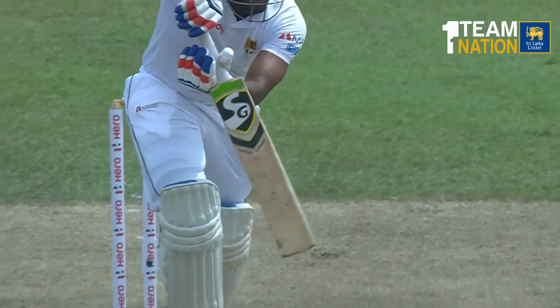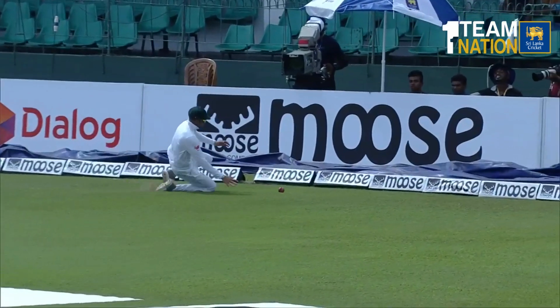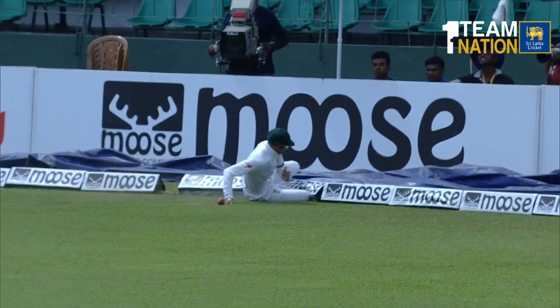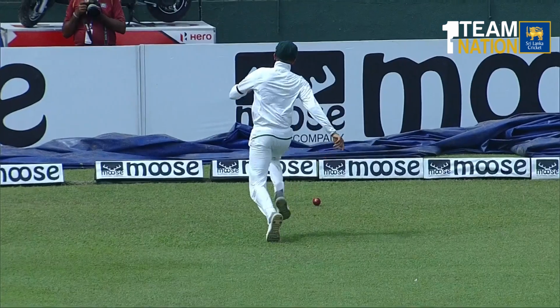Second scoring shot in this area. Again, presenting the full face of the bat, which is good from an opening point of view. No risk attached to that stroke. Gets rid of it in the nick of time, Maharaj.